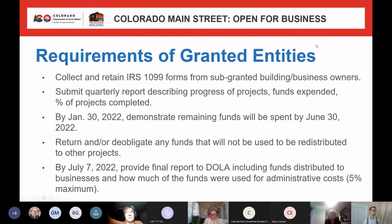Next slide. So what are the requirements of the granted entities? We all know that everyone in our small local municipalities is extremely taxed with all of this federal stimulus money coming in, and depending upon whose shoulders this would sit on, there is going to be an administrative burden to take a look at invoices and approve payments and do the reporting back to DOLA.